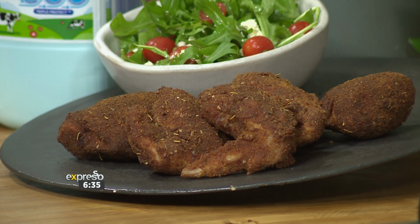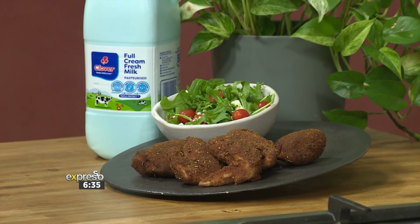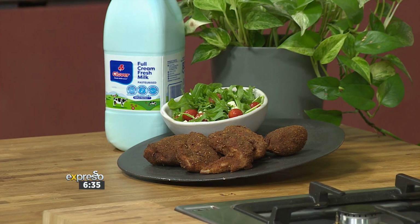All the moves in the world. When it comes to meals with chicken, there's nothing more delicious than juicy, crispy fried chicken. We can all agree, right? With plenty of recipes on how to fry it, not many of them include the use of milk, which I think is fantastic. And Jenny Morris this morning is here to show us why Clover Fresh milk will take your fried chicken to the next level.